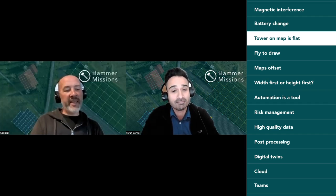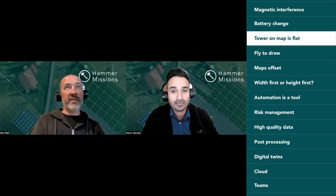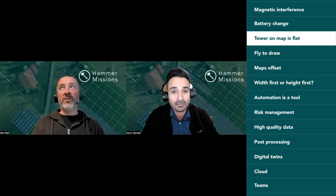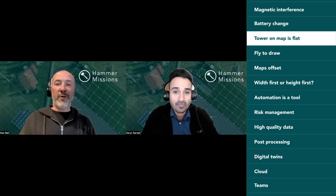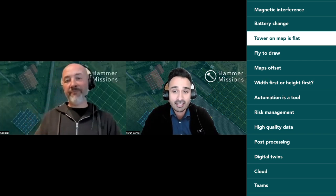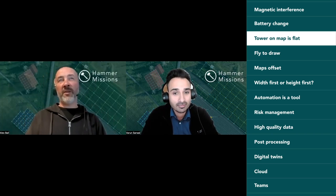So originally I did an experiment and I marked it up on the map back here at the office, and I took it to the field. And of course, when it goes up and flies, the tower is completely offset. So on one side of the tower might be 8 feet away from the tower. On the other side of the tower, you might be 15 feet. Yeah. Because it doesn't know where the center of the tower is. Exactly.